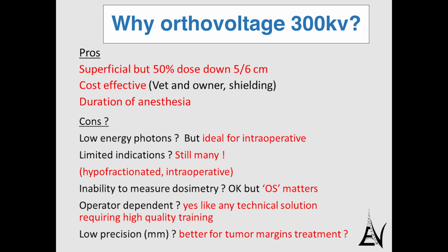Okay, limited indications. Yes, there are some indications where you need to know your limits, but this is the case for any type of device. But there are still many indications you can deal with very correctly with orthovoltage, especially the palliative protocol and the intra-op protocol. Okay, you cannot do dosimetry, but this is something very important you have to keep in mind. What matters the most is the overall survival. And I really believe we need collectively to think about this, because what if we develop some very fancy, very expensive protocol for the owner, and what if it doesn't make that much of a difference for the overall survival? So this is something we really need to consider.